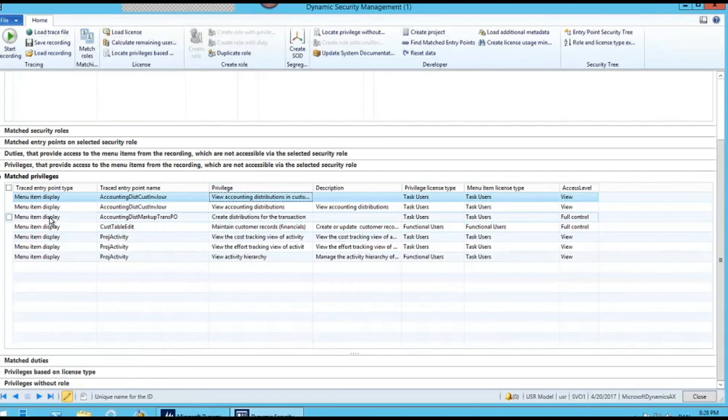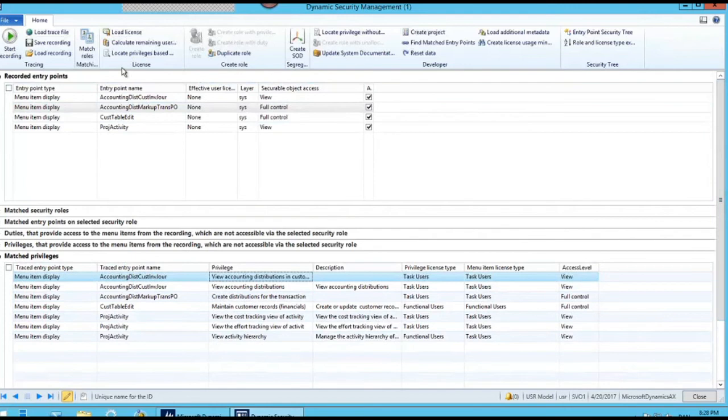And if you want to create a new security role based on these matches here, you can see the traced entry point name here, which is linked to the recording. So you can see these are the same menu items that we recorded. They are accessible with the required access level that we use within the recording. So we don't show the privileges that grant edit rights to the accounting disk markup trans purchase order menu item here. We only show you the relevant privileges. What you can basically do in order to construct a working security role, in this case here, is to block mark or multi-mark every single one of these privileges.